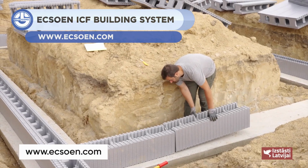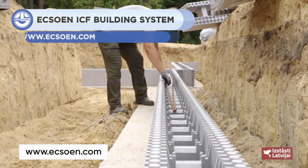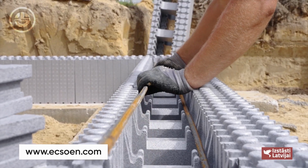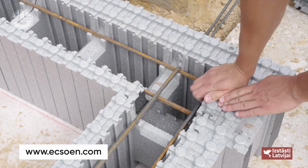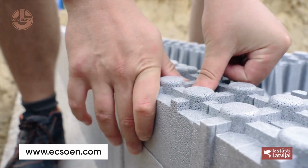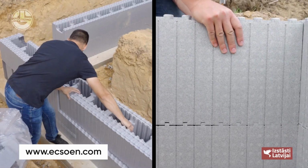Next, we have the ECSOEN ICF building system, a revolutionary approach to construction that offers superior insulation, energy efficiency, and structural integrity. ICF stands for Insulated Concrete Forms, interlocking blocks that serve as the framework for walls, floors, and roofs.